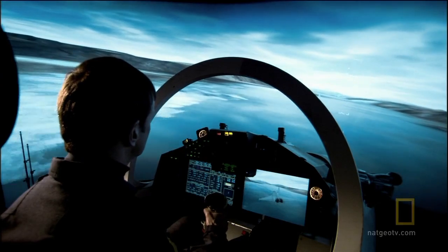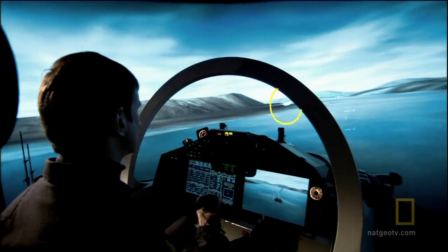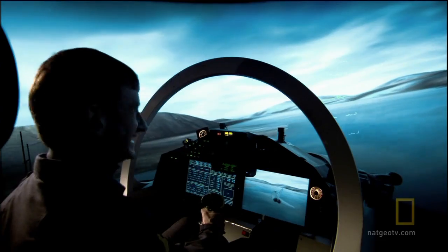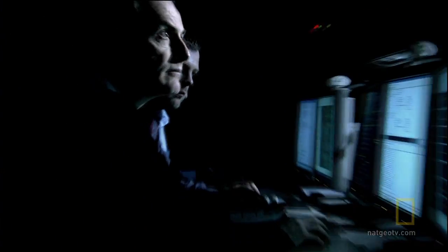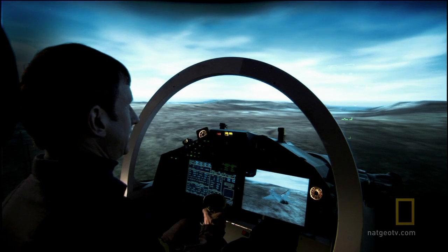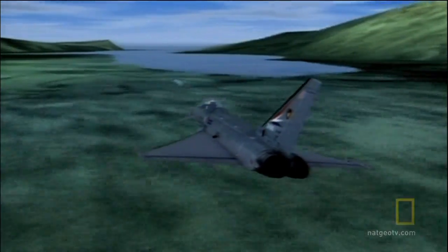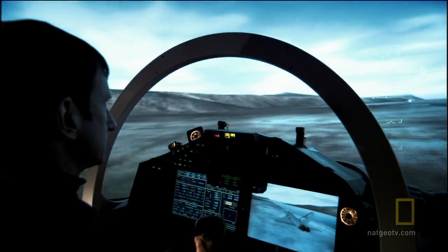As programmed, the missile suddenly breaks away to the right, surprising Dennison. "Okay, we're gonna have to reset that. Okay, 3, 2, 1, go." The battle of wits begins again.